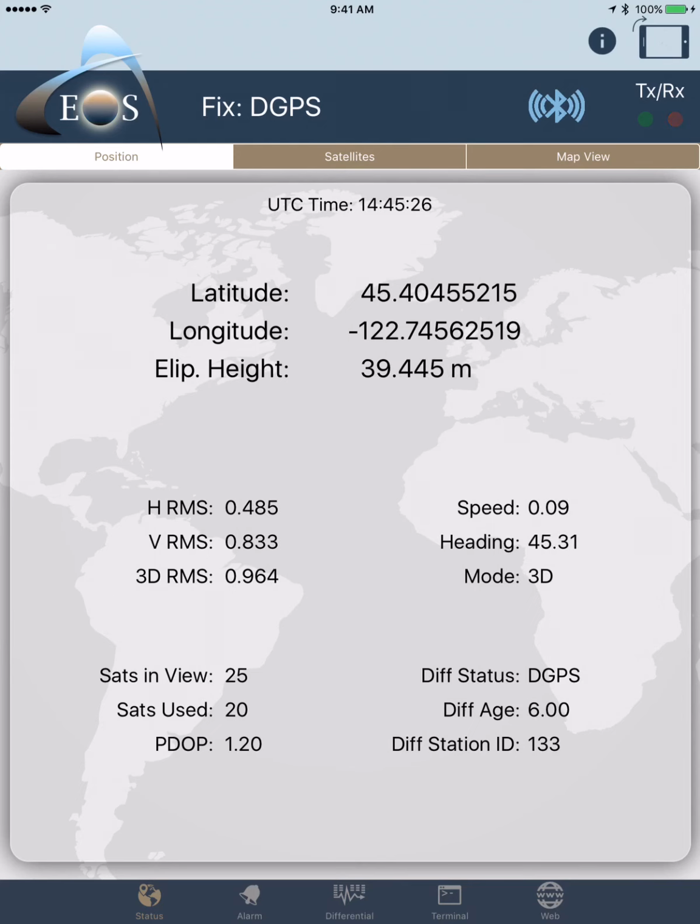Anatom Field Solutions here with a video showing the various options that you get with the Eos Tools interface app for the Arrow product line receivers, including the Arrow 100, the Arrow 200, the Arrow Lite, and also the brand new Arrow Gold coming soon.